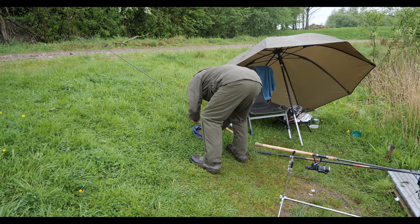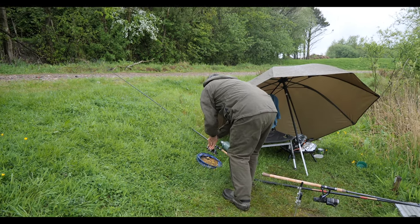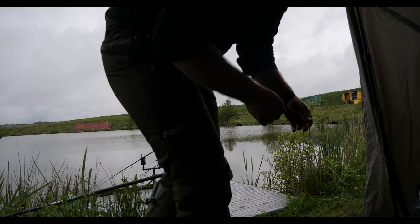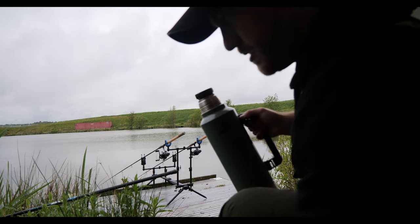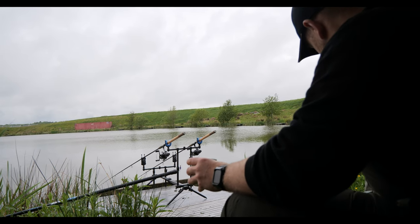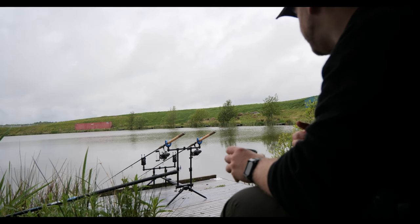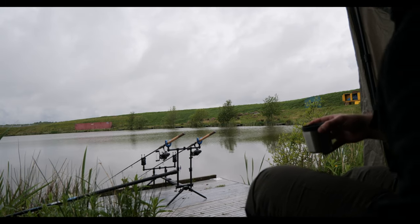That was a big good one, that one you got over. Yeah, it was. That was a proper one, that. That was on a 10 mil as well. Gudgeon fishing on method. Come on. Be nice to have another couple of fish before we pack up.